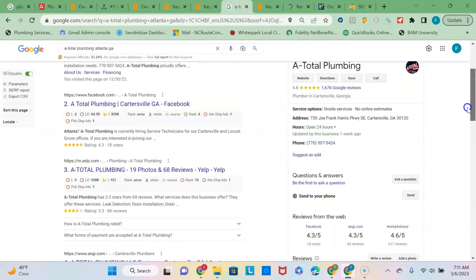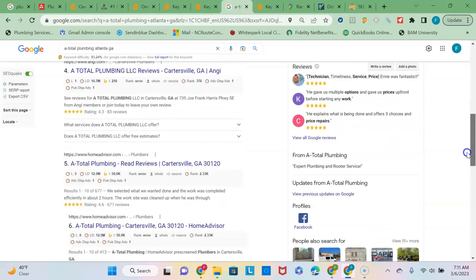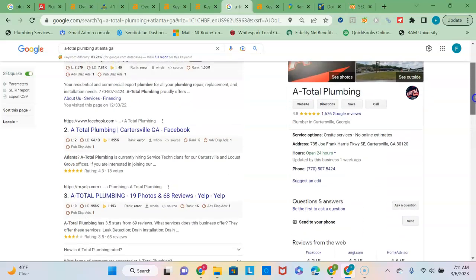One thing I did notice you're definitely going to want to do is utilize this section here, this description section. This is a 750 character section that you should try to use as much of it as possible, and also try to squeeze in some local buyer intent keyword phrases, and I'll mention that in just a minute. But that will definitely help your ranking in the map pack there.